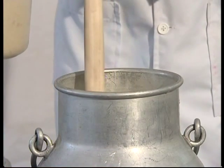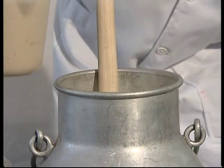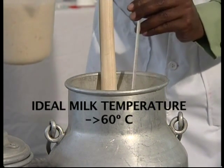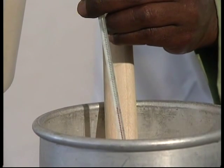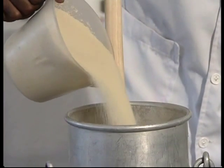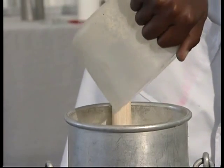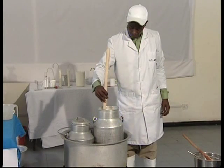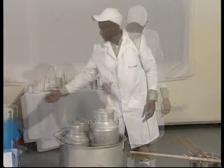Here. Then before you put in the sugar into the milk, you first get the temperature of the milk. You check whether it is around 60 degrees centigrade, because that's the right temperature where the sugar dissolves quite fast. Then you add your sugar. And then you stir. Once you are sure that the sugar has completely dissolved, then you cover your milk.